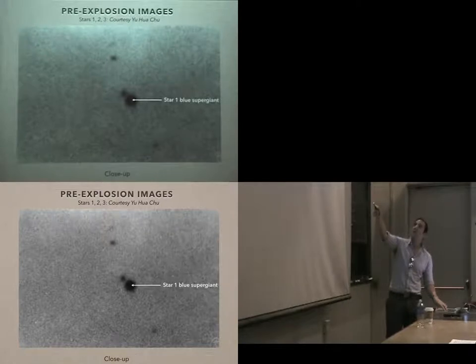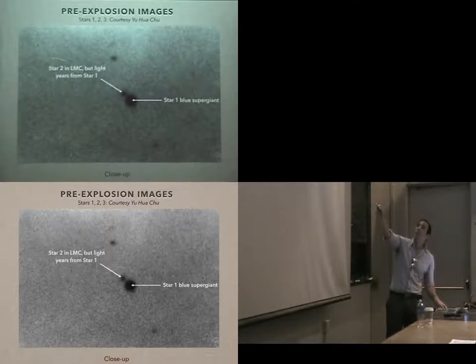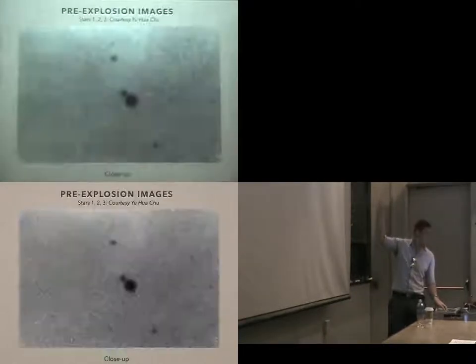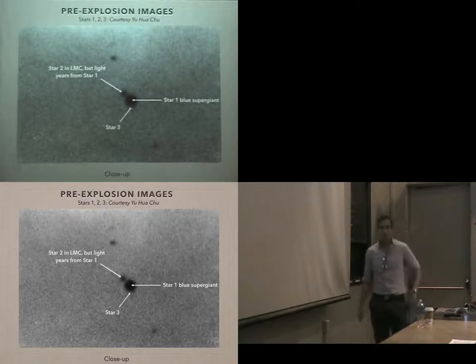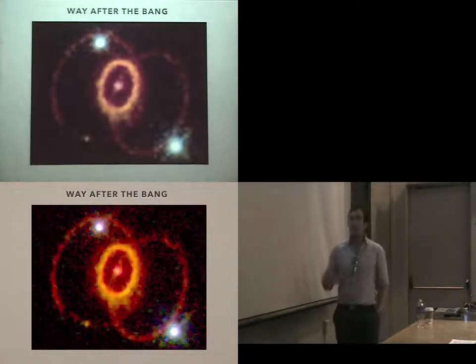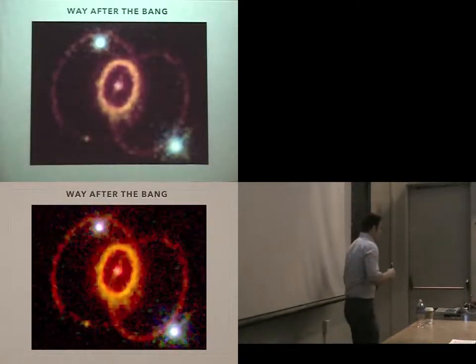And there's another blue supergiant star. There was another dimmer star, about a few light years away from this one. And there's a very dim third star, which you can't really see in this image. There's actually two stars here, one dim one right down there. And that star is not there anymore. And we know how big it was. It was a blue supergiant, about 12 solar masses, and that produced supernova 987A.